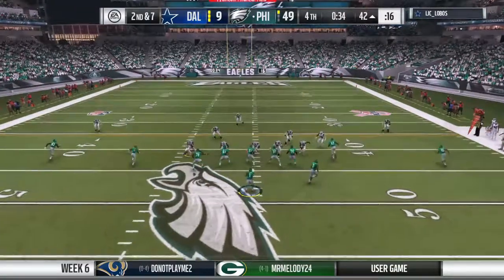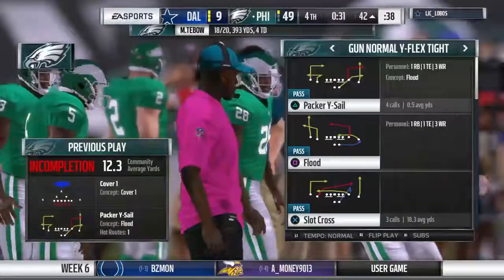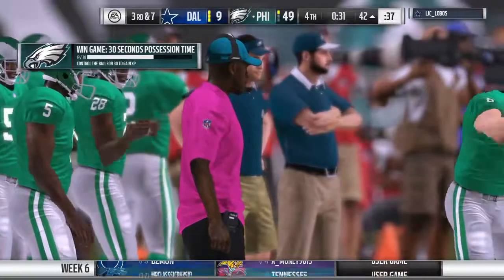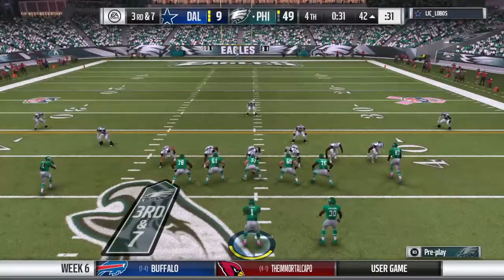Now they'll throw here out of the gun. And he almost intercepted it. They haven't picked a ball off yet. That probably should have been their first. And it's third down now. And they'll need to get to the 35 if they want to keep this drive going on third down.